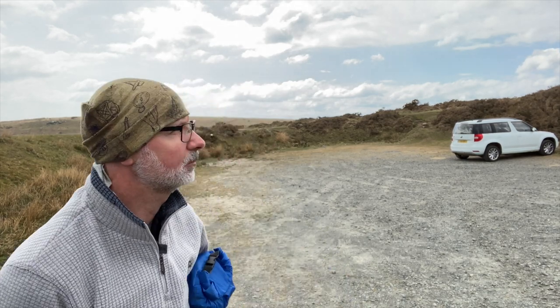Well, finally, we are allowed out, and I'm on Dartmoor, and I've come back to an old haunt because I've been here several times in this area. I know it quite well. It's the Merrivale area on Dartmoor, and I just love it.